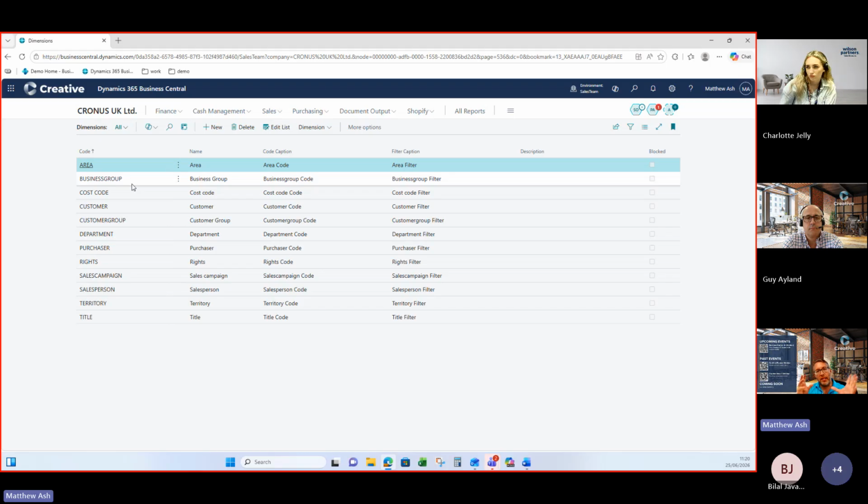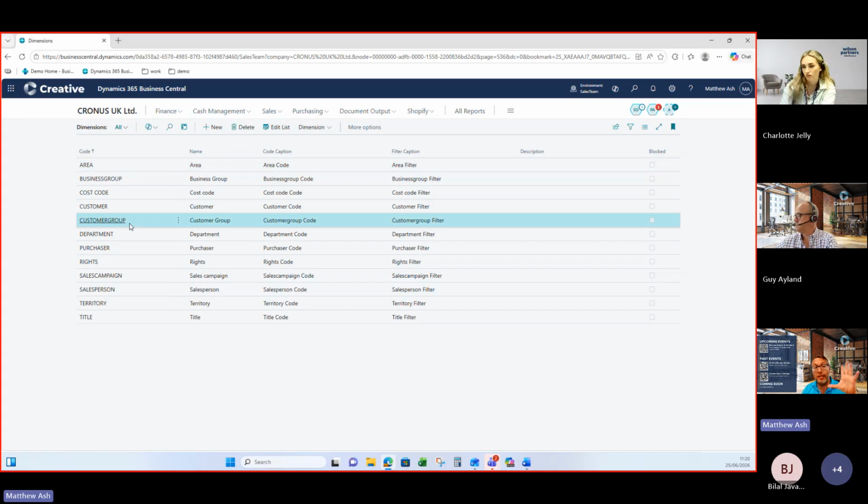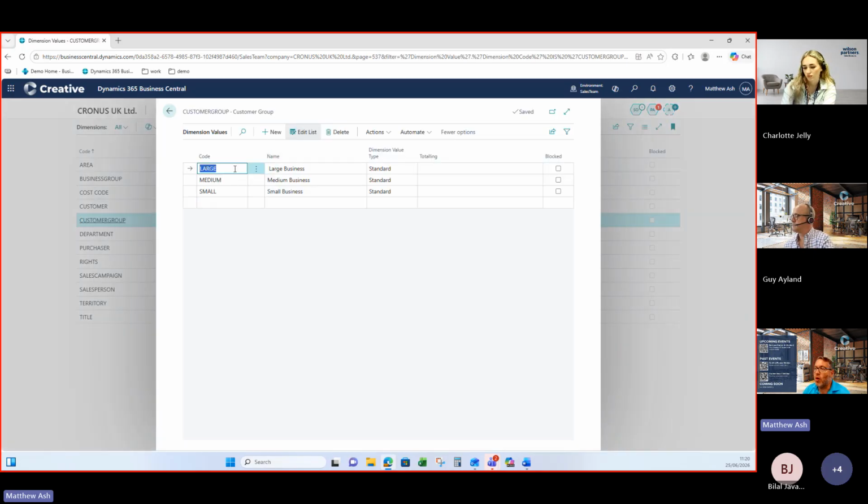So we're talking about the whole scalability of being able to slice and dice our data, and we can have unlimited values of those dimensions. And I've already shown you that we can have area, for example, which is a tiered dimension, and then we could have something like customer group, which is a very flat dimension here.